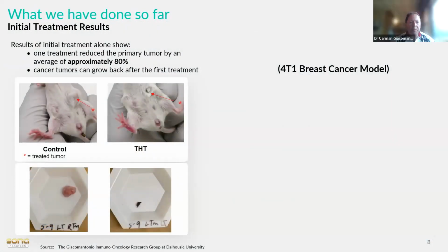So what we started by doing, this model, these white mice are 4T1 breast cancer. That's a triple negative breast cancer. It's a very challenging tumor to treat. As many of you will know, it has a very terrible outcome. And one of the horizons for this disease is immunotherapy.